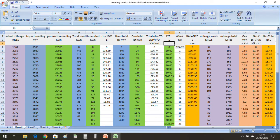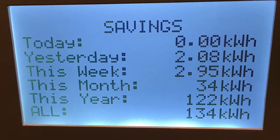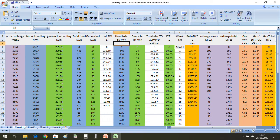And we've also just had our second feed-in tariff payment of £723.30. The Eddi device is now up to 34 kilowatt hours for the month and 122 kilowatt hours for the year. Our import meter, the smart meter, is now reading 8,203 kilowatt hours, which is 182 kilowatt hours for the week and 5,612 kilowatt hours since the start of the 2020 logs.